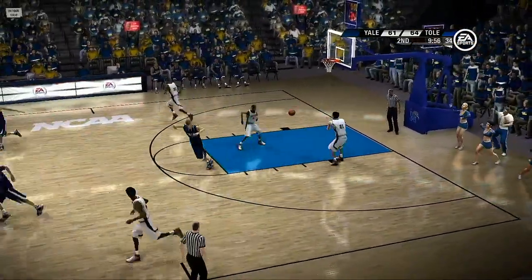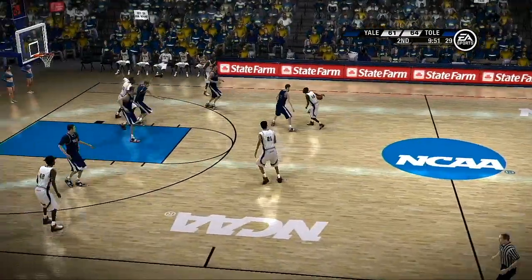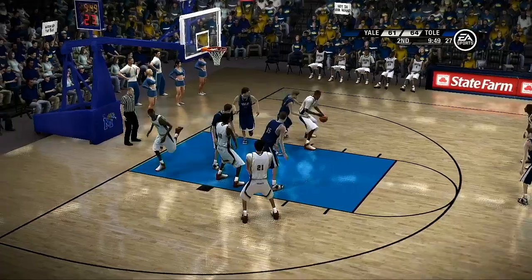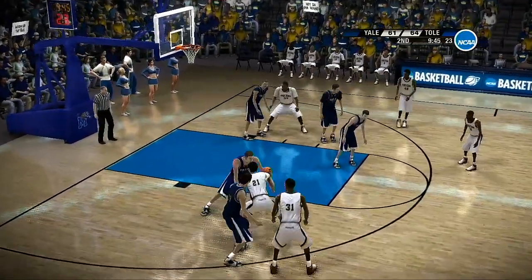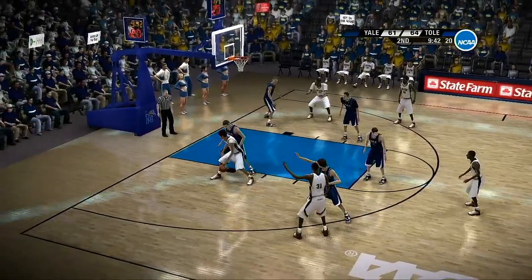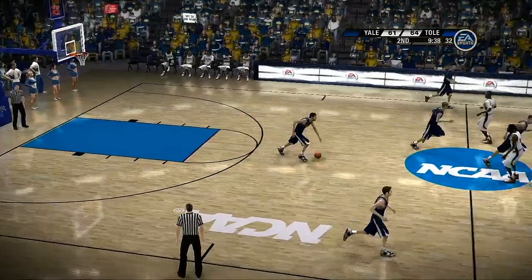He's doing a terrible job of distributing the ball. They may have to pull him out and let somebody else out there and let him think about it for a while. Gave it up. Here's a nice face-up down on the low block. Oh, he did a great job face-up and then just attacked him and took it to the basket.